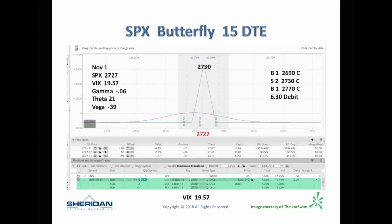Here's a butterfly. What's the foundation of a butterfly? The foundation of a butterfly is selling out-of-the-money calls and puts, or selling two out-of-the-money calls, but you're selling out-of-the-money options. Why would anybody sell out-of-the-money options? Why?